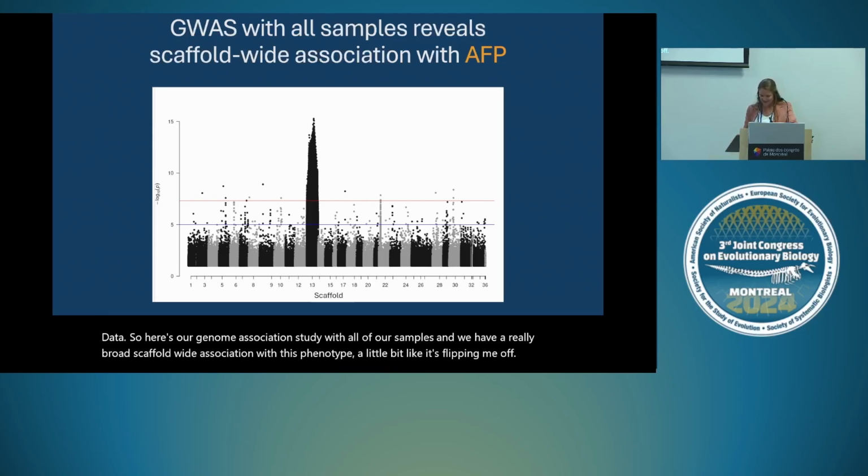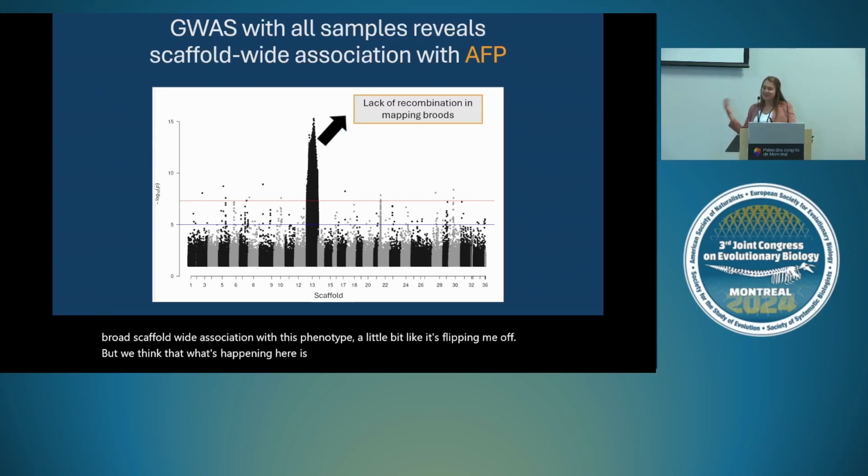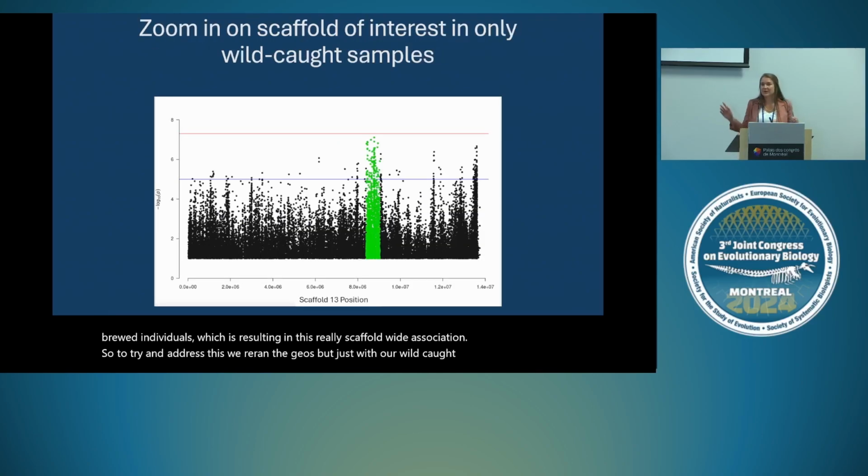But we think that what's happening here is that we're including our mapping brood individuals in this GWAS, and so we just don't have a lot of recombination in these mapping brood individuals, which is resulting in this really scaffold-wide association. So to try and address this, we reran the GWAS, but just with our wild-caught individuals, and so that's what I'm showing you here.